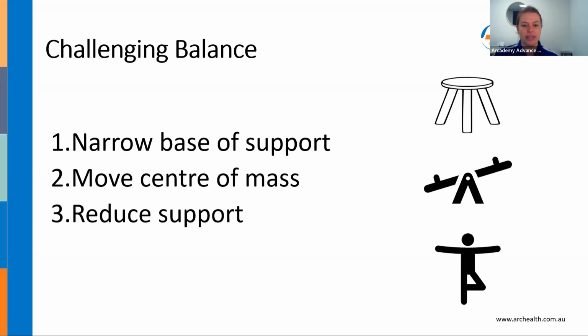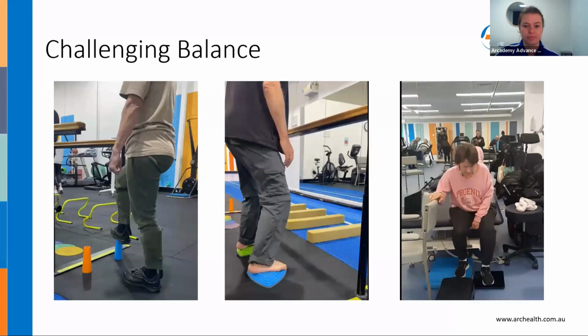The last way is to reduce the support. We know that as soon as you start holding on to a surface, you reduce the muscle activity that's happening in your legs by a good 50%. So if we're holding on, we're reducing what the muscles are doing, then we're not actually training the muscles to complete those rebalancing activities. It can be really scary, but your therapist will work really hard to find a way that they can safely help you train this, because this is going to be one of the most effective ways to help train your balance.